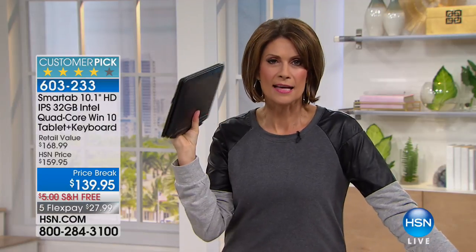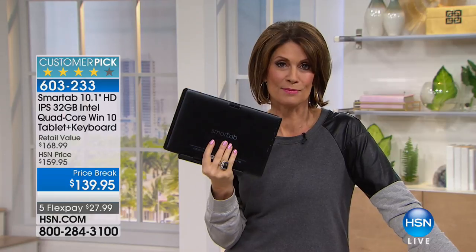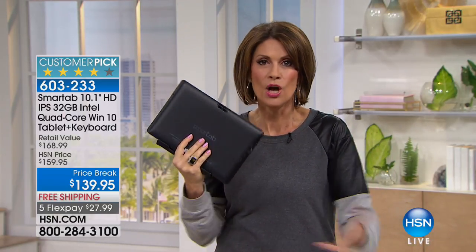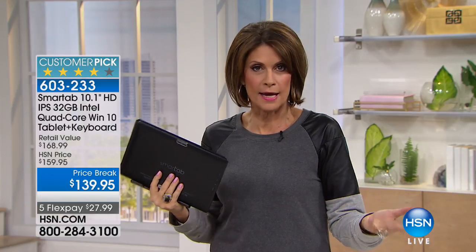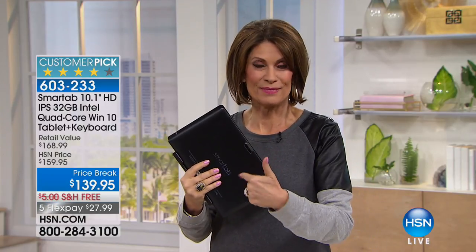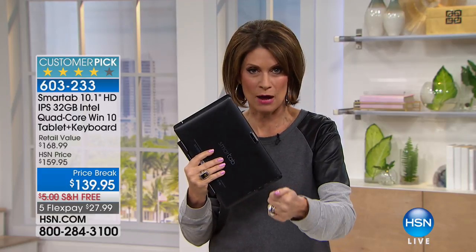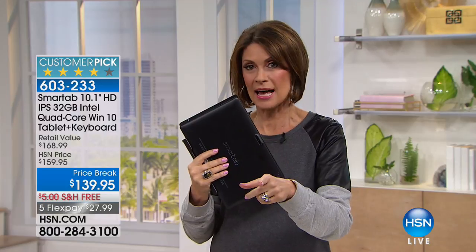The fact that this has the Windows 10 operating system inside. So many of us, whether it's our PC, whether our desktop or laptops, we're used to Windows 10, Microsoft Windows 10. It's in here. This is a Microsoft Windows 10 operating system. And then we're even going to include mobile office for you. Yes, your PowerPoint, yes, your Excel. Yes, it's all in here along with other extras.